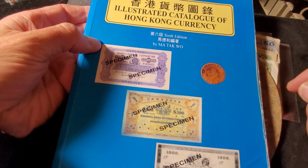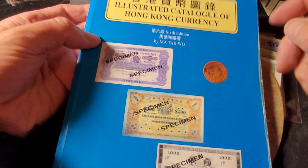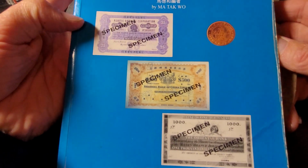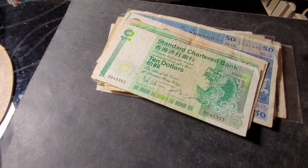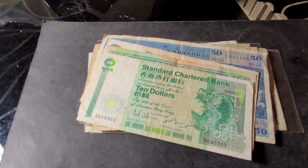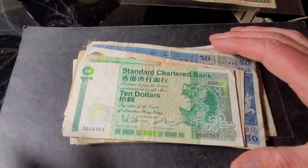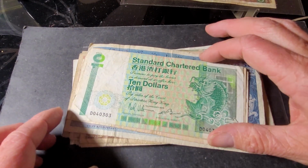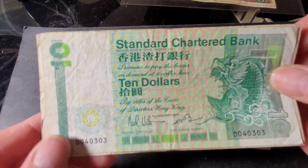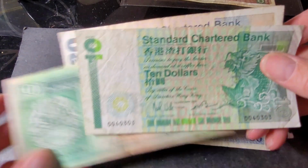Anyway, we have this catalogue here, the illustrated catalogue of Hong Kong currency. This one is, I think, 2001, so it's about 20 years old. I find it quite hard to get any updated ones. Maybe there isn't any on the market, which is pretty sad. Those coin catalogs generally don't make a lot of money. It's seldom the catalogs, banknotes and coins that make all the money.